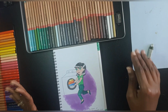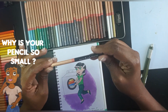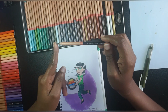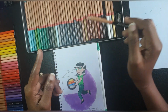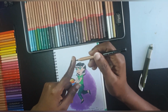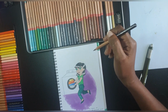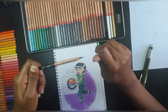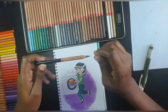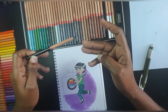The one frustrating thing I had working with this redraw was this black pencil. I think it broke in the barrel because when I was doing the hair, I noticed the lead was quite unsteady. And then I said, okay, I really need a sharp point now. So when I went to sharpen the pencil, the point came out. Oh gosh, the point came out.